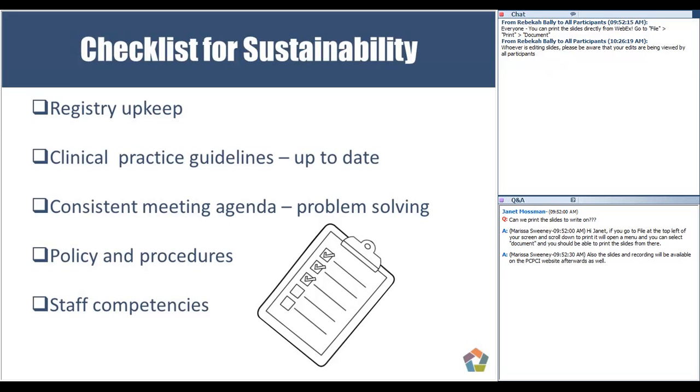Go to them frequently, every couple months, and make sure that they're up to date so that when you get new staff on board, you can train them correctly. If people in those frequent meetings have come up with better ways to do it, you can update those policies. And this is how panel management is sustained and not something that just fizzles.